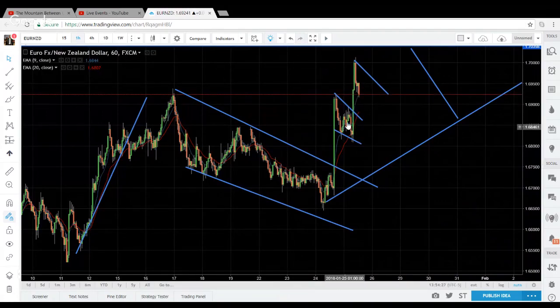The same thing is happening here. Flag formation, after this big impulsive move, right? Choppy, but it wasn't a straight line like this. This was impacted by ECB news this morning, right? Boom, and then you had this right here. But this right here, you see this? Boom. Then you had a bigger correction for this. So all this is a flag being created, right?